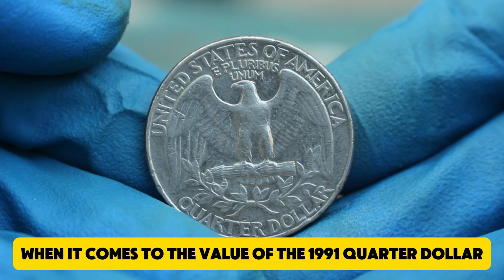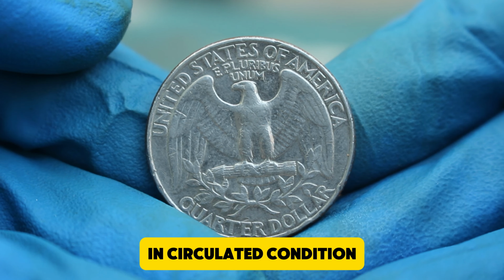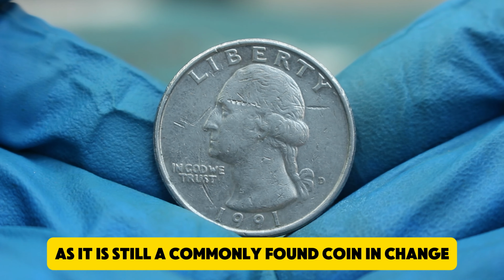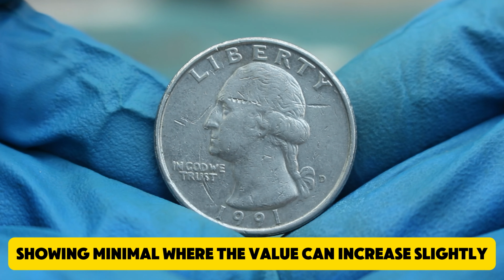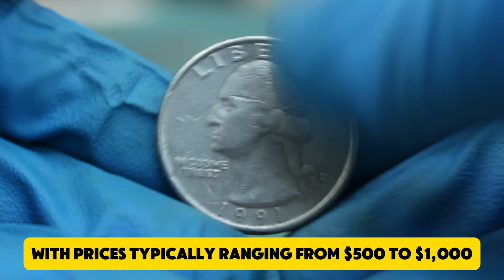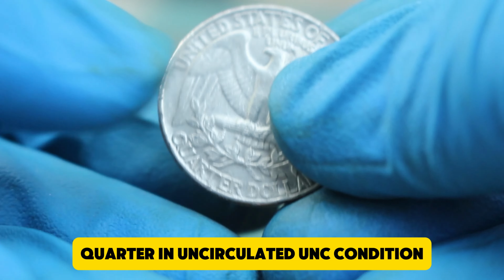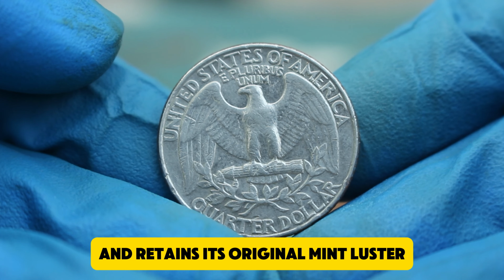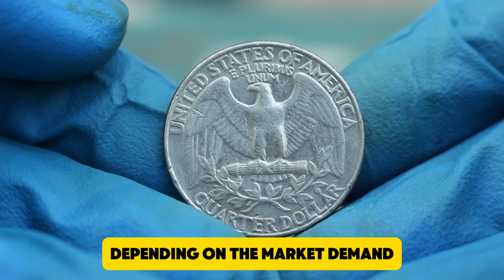When it comes to the value of the 1991 quarter dollar with the D mint mark, the condition is key. In circulated condition, the coin generally holds only its face value of $250, as it is still a commonly found coin in change and daily transactions. However, for coins in extra fine XF condition showing minimal wear, the value can increase slightly, with prices typically ranging from $500 to $1,000. If you're lucky enough to have a 1991 D quarter in uncirculated UNC condition, meaning it shows no signs of wear and retains its original mint luster, the value can go up to $1,000 to $1,500, depending on the market demand.